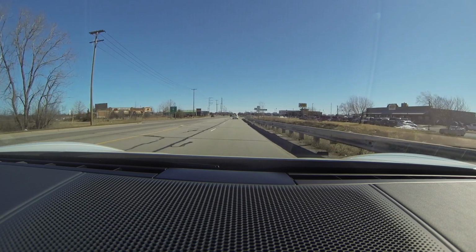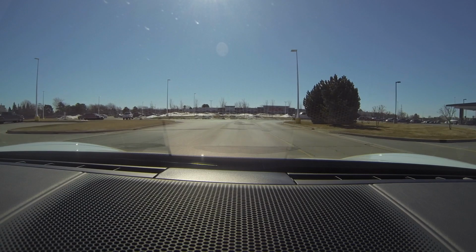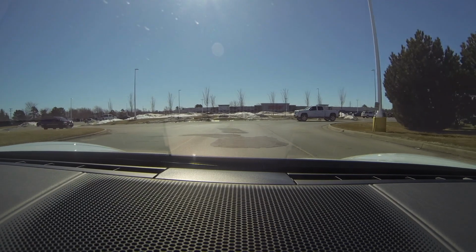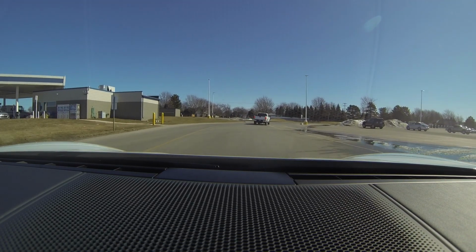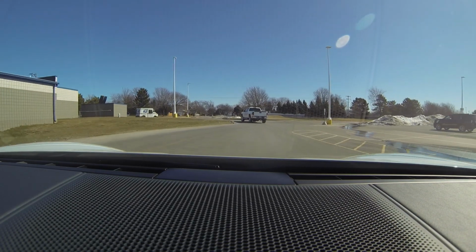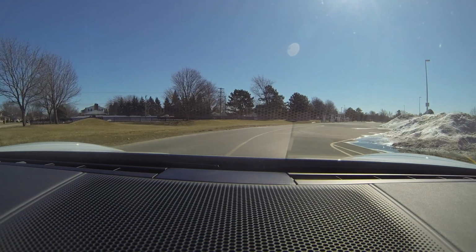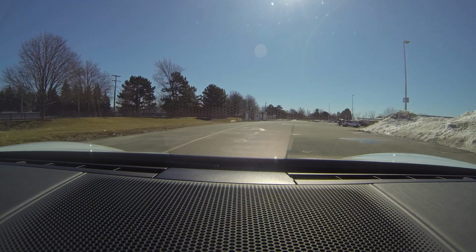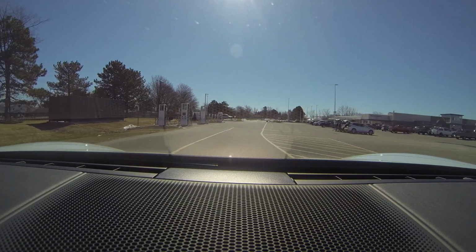There's the Meijer sign. Electrify America is supposed to be at that Meijer. Oh, that looks promising. Those look like charging stations. So what I see right now are Electrify America stations and then Tesla chargers right next to them. And look at that, they are all available. Who would have thought? In northern Michigan.